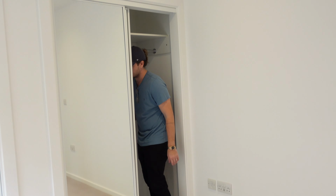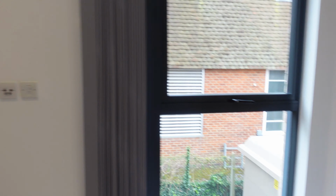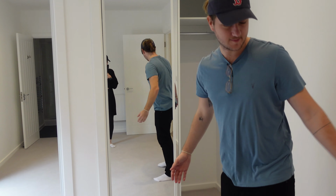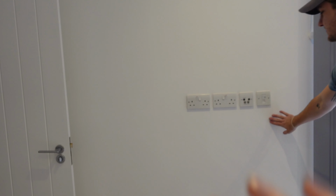So it literally goes all the way through. I can't get through that gap, but you can see it now. Yeah, it goes all the way back. So again, something about England is that storage is very hard to come by. So we've got big beds. Giant bed going there, which is the only place it can really go. And then we're gonna put a TV there or some storage unit there.